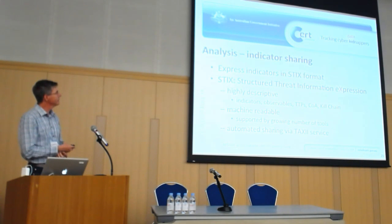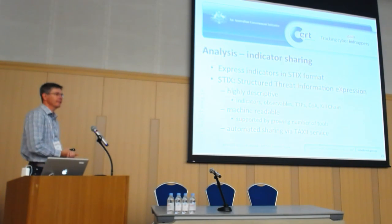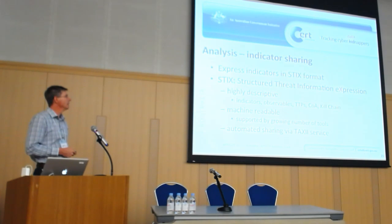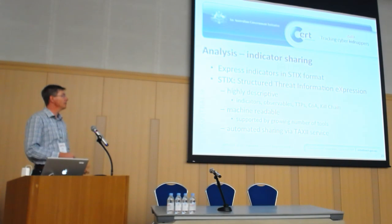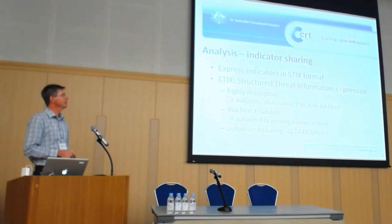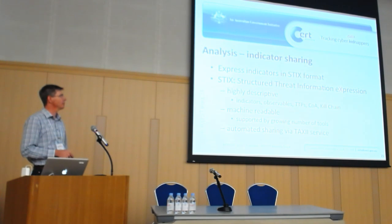And STIX, I'm not sure how many of you are familiar with it. STIX stands for Structured Threat Information Expression, which is basically an XML schema for describing all sorts of threat information, but in particular for this type of incident, observables, which are the things like the IP addresses and the files and the domains. TTPs, which is a characterization of the tools, techniques and procedures used by the malicious parties. Courses of action, COA, so that's what do we recommend you do if you see one of these observables. And the kill chain, which is that pre-infection and post-infection. At what point are we at? When you see a particular observable, is it a pre-infection or post-infection?